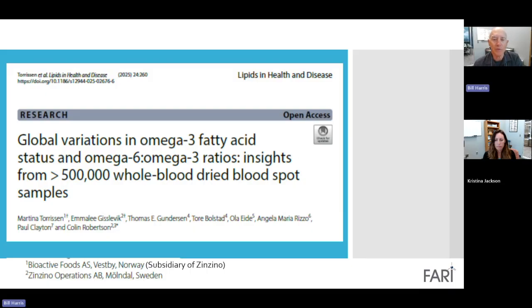And so this information that we're getting here is from that company. So when I say why do two different companies show different results, I'm talking about OmegaQuant and Zinzino. Zinzino is not a laboratory. It's a multi-level marketing company that is using a laboratory in Norway to analyze their samples.